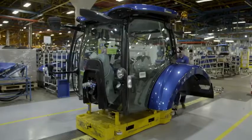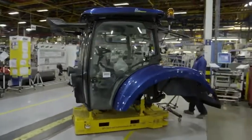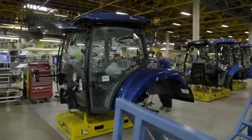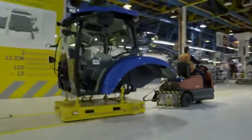So we prevent a lot of defects going into the garage, which is obviously money and man time used up there. So the company as a whole benefits, and obviously the product and the customer benefits in a big way. The cab passes the test. Next, a short ride around the corner to await its chassis.